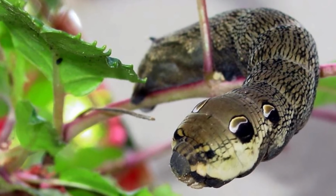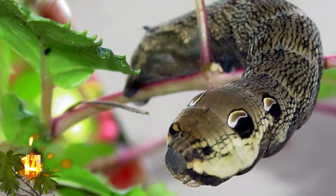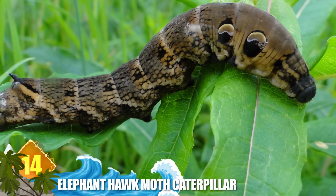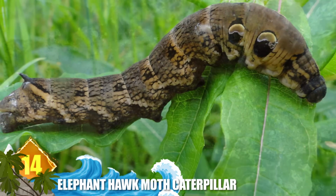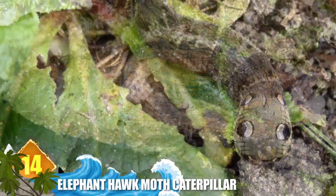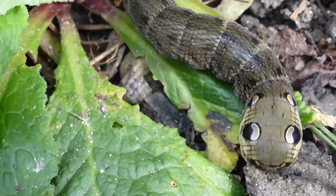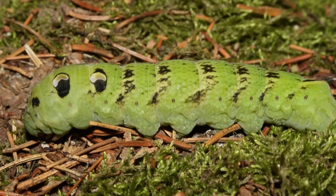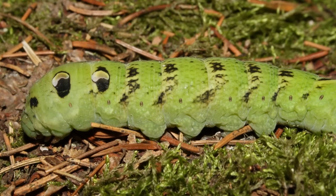14. Elephant hawk moth caterpillar. It looks like a 3-inch long creature that has a snake-like posture and has 4 large dark eyes. But that's really the larva of an elephant hawk moth. While the insects maintain that reptilian facade, birds and other predators are less likely to attack it. The common name was inspired by the caterpillar shape, which kind of resembles an elephant's trunk.